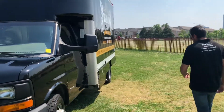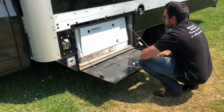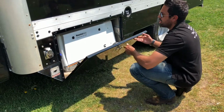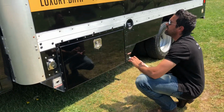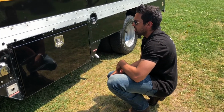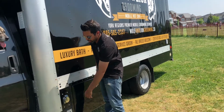So we do have our own generator, especially for hot days like this. We're fully self-contained. This has more than enough power. We have a Cummins generator, and it's able to power our air conditioning, our heater, our hot water tanks, the pumps, and all of the accessories that we need. And it's pretty efficient as well, running about 3 to 4 liters of fuel per hour.